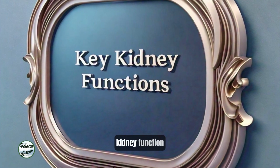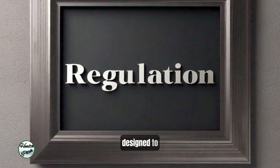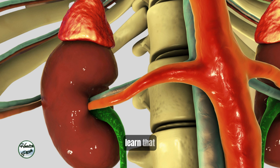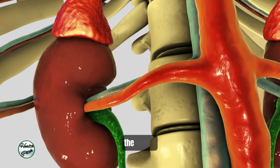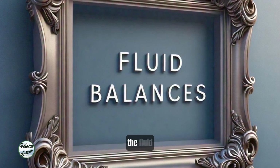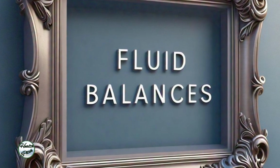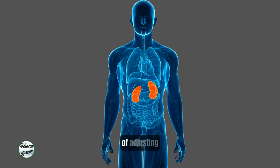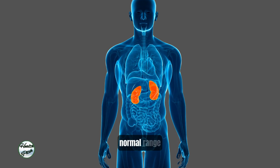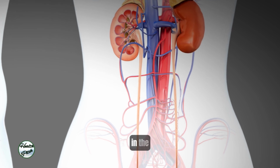Kidney function number 2. Regulation. The kidney is wonderfully designed to serve multiple purposes in the human body. It is amazing to learn that the kidney is responsible for monitoring the body's fluid volume. It is uniquely equipped to adjust and modify the fluid volume whenever it happens to drop below the required body fluid balance. Also, the kidney is capable of adjusting the fluid volume in the body whenever it rises or exceeds a healthy normal range. The kidney is beautifully armed to ensure a healthy fluid balance in the body.